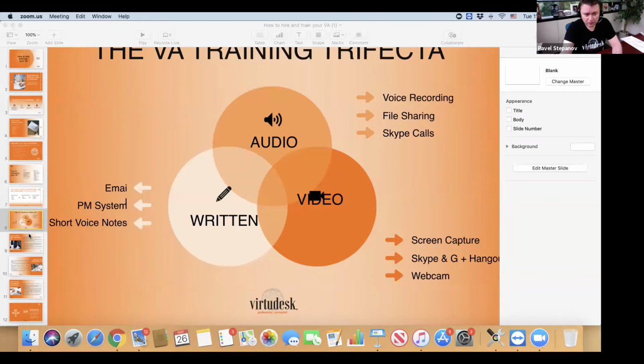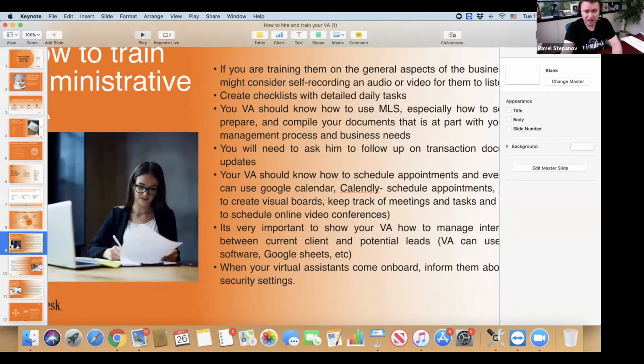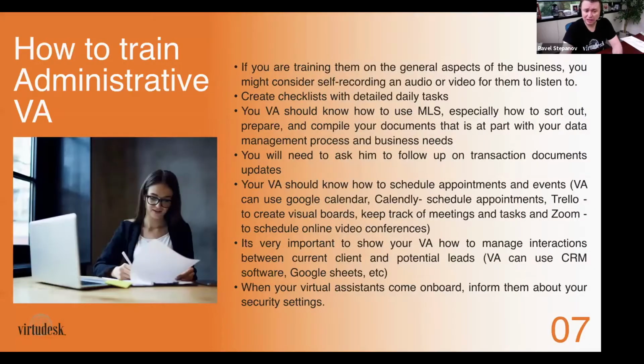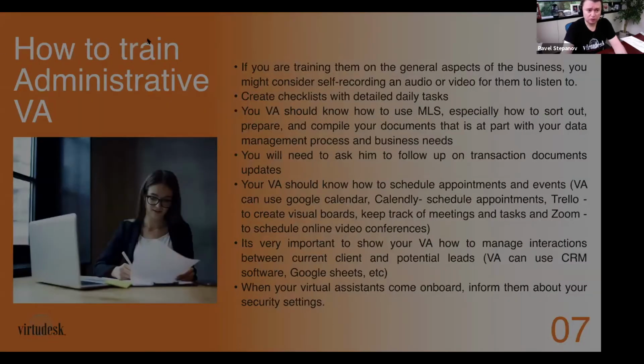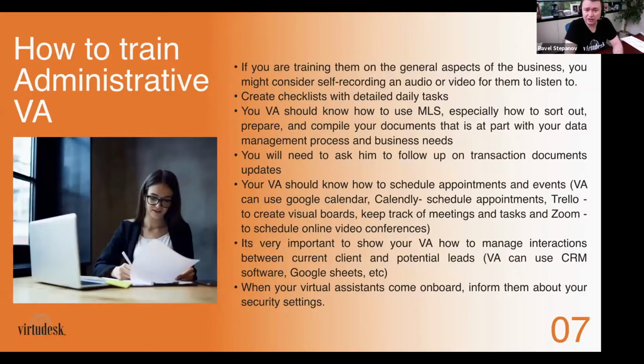So this is just how do you train a person. Let's say you have somebody who is an admin. So how do you train that? And we've spelled it out right here. So how you can train the admin. Again, you need to create the detailed checklist of daily tasks. Very important to have that routine spelled out.